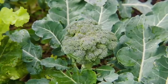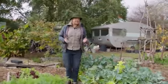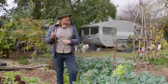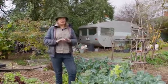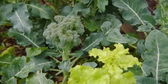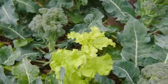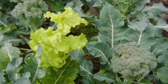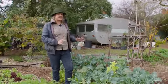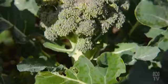At the peak of summer, when you are absolutely drowning in zucchinis and tomatoes, it can be hard to think that you'll ever go hungry, but in the cooler months here, growth almost stops still. And that means that pretty much everything that I have to eat and harvest over the next few months is already in the garden. You really have to harvest smart, and a lot of that comes down to understanding the plants that you're growing. Take something like broccoli.